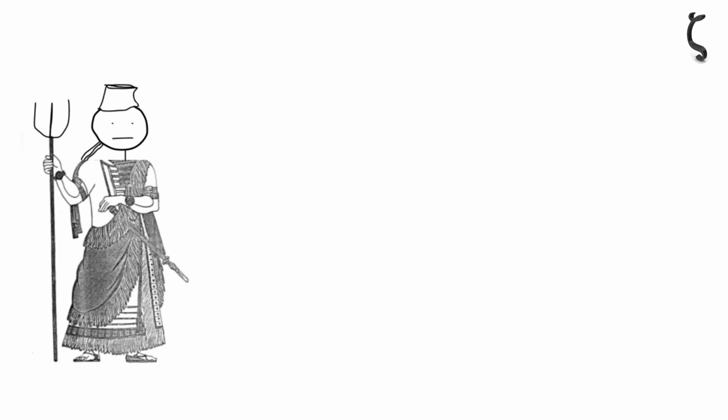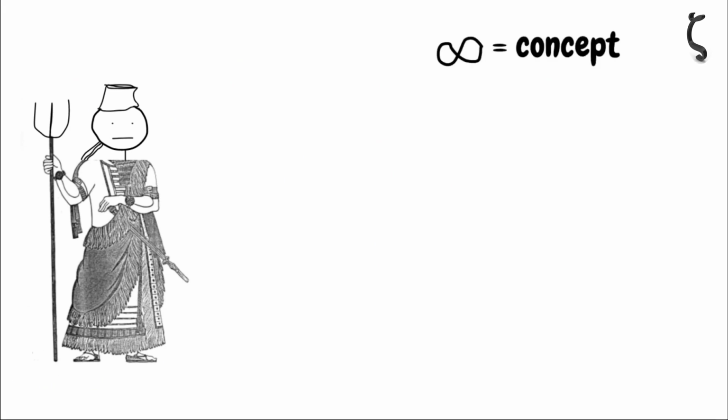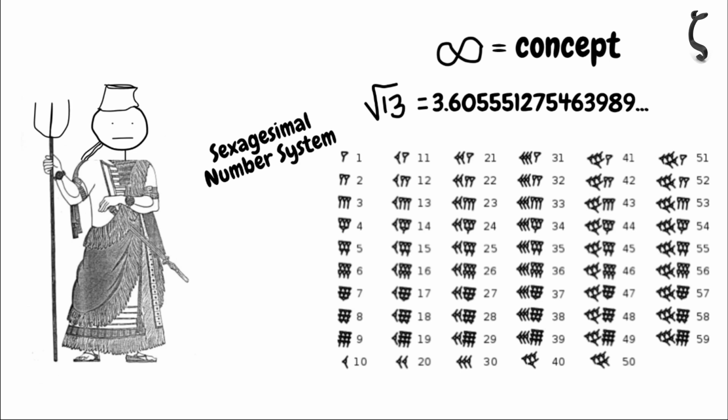Babylonians offered an early intuition on the infinite process. They could determine the square root of a rational number to any number of decimal places. A contributing factor was their sexagesimal number system that allowed for a compact notation. Sexagesimal number system has a base 60. That means they represent all real numbers using 60 symbols. This is different from the base 10 or the decimal number system that we use today, the 10 symbols being the digits 0 through 9.